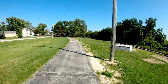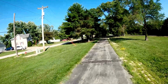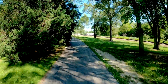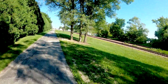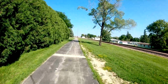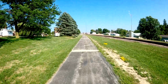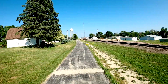Anyway, here we are getting into Calmar. Everybody goes through Calmar if you're going up to Rochester or the cities, coming from the south. So I think one of the main stops here is the Quick Star. I think for those of you who have driven through Calmar, it'll start looking familiar pretty soon. And I apologize if I'm rambling, but I don't really have much of a script for today's ride. So I'm just kind of winging it.